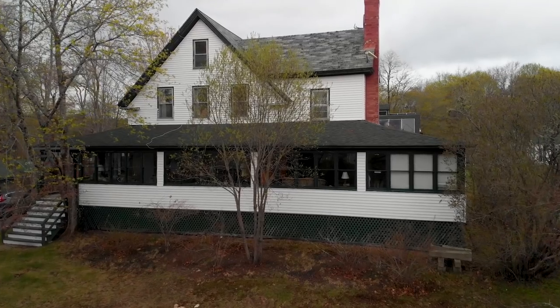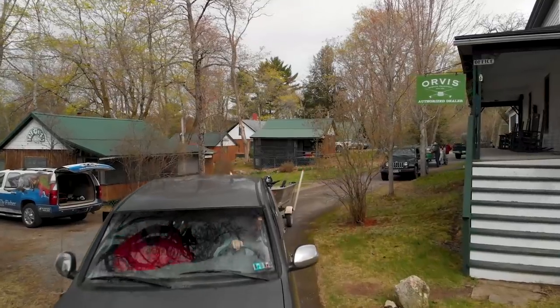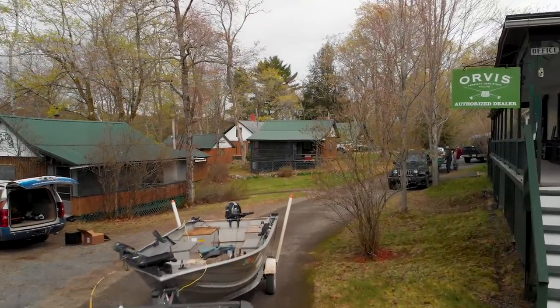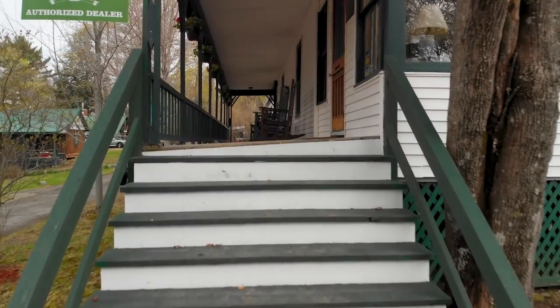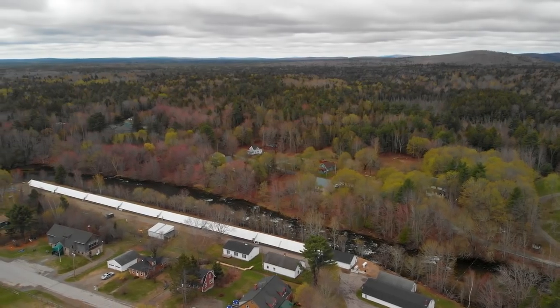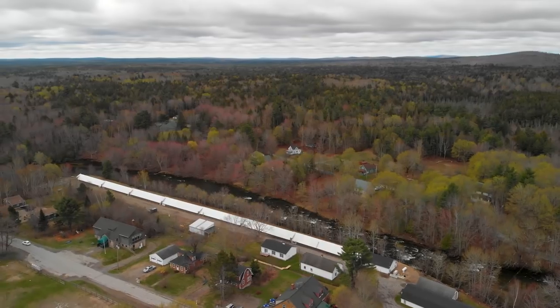Weatherby's has actually been an institution in the fishing world for a long time. The original property building was constructed in 1870, and became a dedicated fishing and hunting lodge starting around 1900. It's had very consistent ownership, and people from all over the world have been here. Grand Lake Stream is well known for being one of the four watersheds in the lower 48 to have indigenous landlocked salmon.